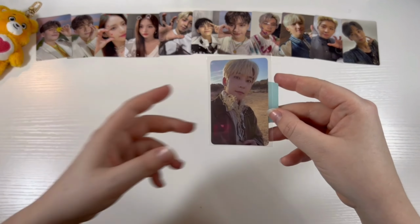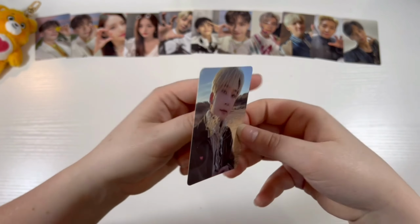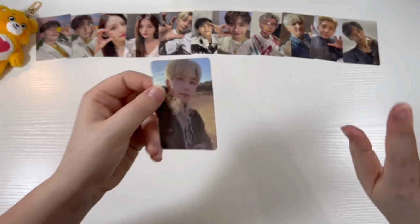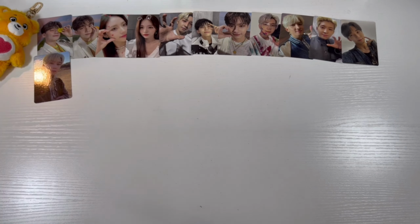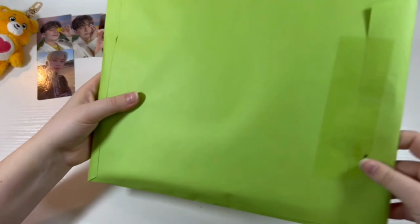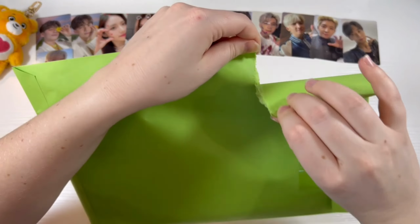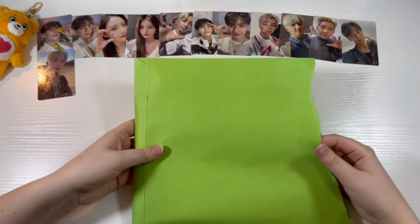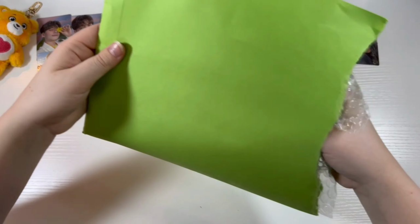He's so cute. Yay. So we have this Wanu card, Face the Sun EP4. I put in a lot of work on my 17 collections for this. You can't even see that. Anyway. Ooh, this one is heavy, which I am pretty sure I know what's in here. Okay, so I also did order a couple of albums as well, so we'll see what this is.